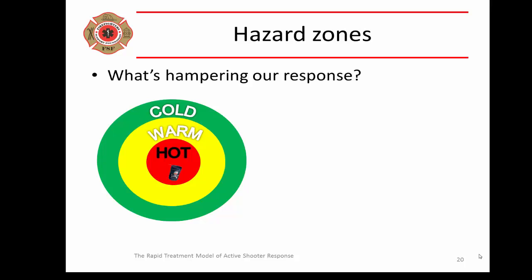Okay, so hazard zones. We're all familiar with the hazard zones. This goes back to the most basic of things that we were taught: the hot zone, the warm zone, and the cold zone. Obviously, what is hampering our response? Well, most specifically, we're used to the hot zone as far as EMS types of incidents go. That's the area where we're never going to go because there's some type of danger there.